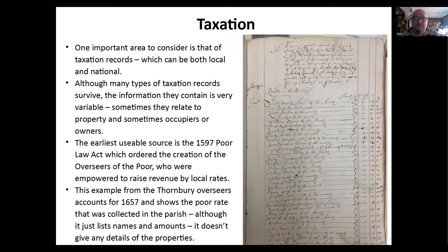This is an example from the Thornbury overseers, showing the poor rate that was collected for the parish. But as you can roughly make out there, it just gives the name and how much the person paid. So it doesn't give you any details. But of course, if one person paid a lot, and the next person paid little, you can infer the size of the property that you might be looking at.